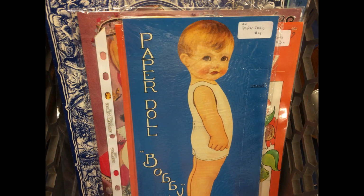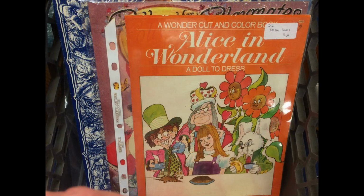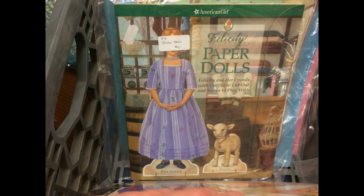Bobbie is another Queen Holden repro. I assume Polly and Her Playmates is also a reproduction since it's only $4. Alice in Wonderland is a Wonder Cut and Color book from 1971. There's some loose paper dolls too. This is an American Girl paper doll, Felicity. Now why would you put the price tag right over her face?